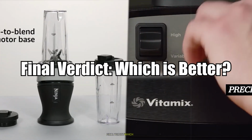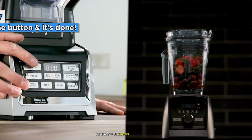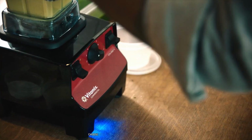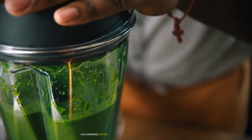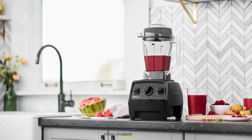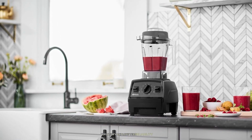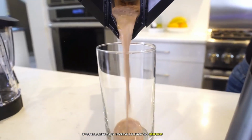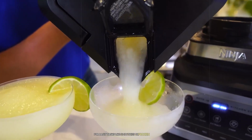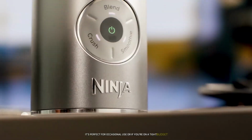Final verdict. Which is better? Choosing between Ninja and Vitamix depends on your budget and blending needs. Choose Vitamix if you want a high-performance blender capable of handling tough tasks like grinding grains or making nut butter with smooth consistency. It's ideal for serious home cooks or professionals who value durability, versatility, and long-term reliability. Choose Ninja if you're looking for an affordable blender that performs well for basic tasks like smoothies or frozen drinks. It's perfect for occasional use or if you're on a tight budget.